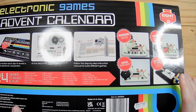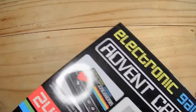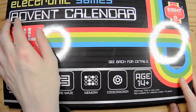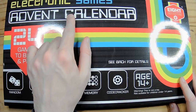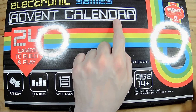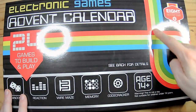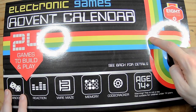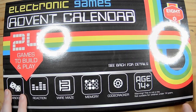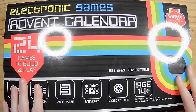So this one was £21.99, which seems to be the going price this year. I do like the font as well. They've gone for that sort of 60s, 70s look. What was that font called? It's the Computer Space Invaders one. It has a name and I can't remember it. Shout me out in the comments if you can remember. And then we've got a kind of, I'm going to say Sinclair, I can't talk today, rainbow motif thing going on. So kind of going for that vibe, if you like.